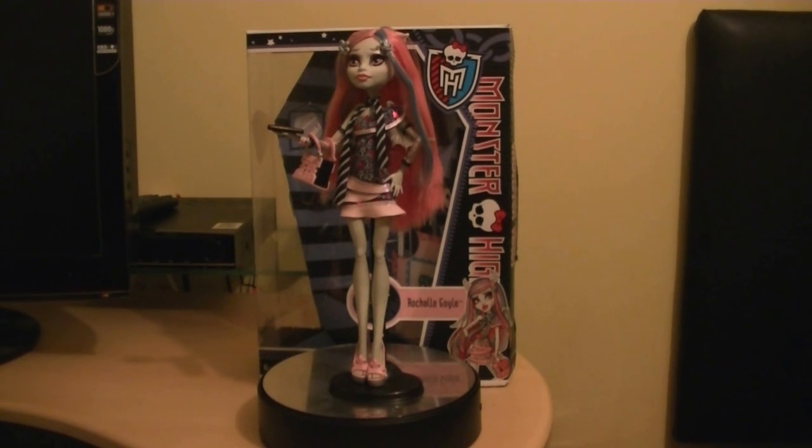But overall, detail perfect, outfit very beautifully well done. Love the accessories. The stand, still the same as the others, very useful, and it's great that they do include stands, and I'm just so happy to have Rochelle. So that's pretty much all I have to say, and until next time, take care everybody, and here's a quick display video showing Rochelle Goyle on display.